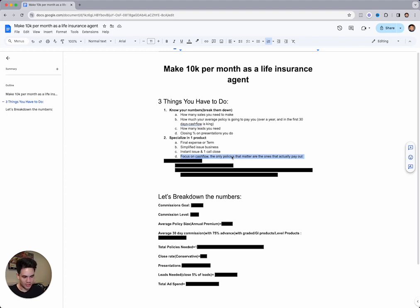So the key is to be able to get paid as quick as possible, right? Focus on cash flow. The only policies that matter are the ones that actually pay out, that'll allow you to hit $10,000 per month. And also, it's predictable. This scales. Simple scales, fancy fails.